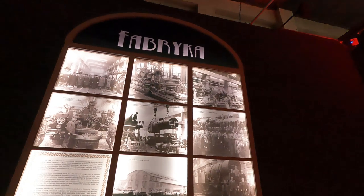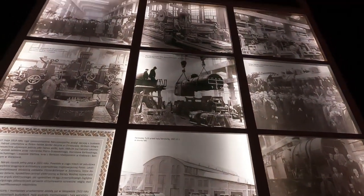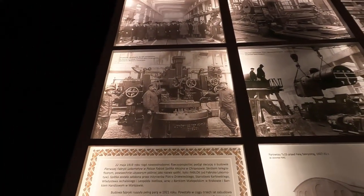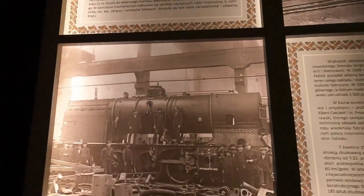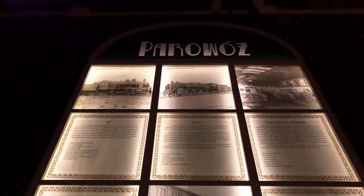It says Fabrika here. So this is where they were building the trains, I believe, yes. So making them like the factory. So some of the Polish words you can kind of understand, obviously fabrika, similar to factory or fabrication. Parovos, so I'm not sure what that is. It's fun for me to try to figure out what they mean actually.